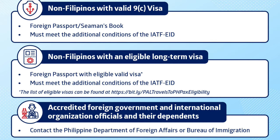The other category is accredited foreign government and international organization officials and their dependents. For the exact or specific requirements of this particular category, please contact the Department of Foreign Affairs or DFA and also the Bureau of Immigration.